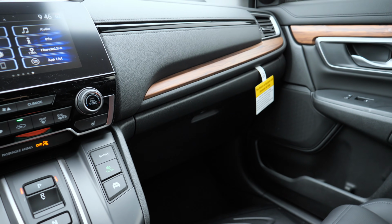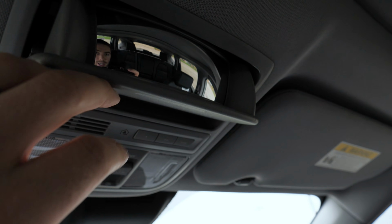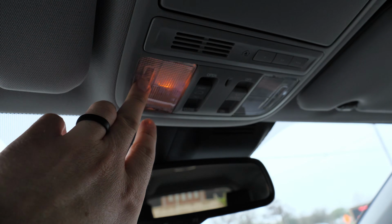Honda also gives you a locking glove box over there. We have an automatic dimming rearview mirror. You've got garage controls up there. You still get a sunglass holder and a conversation mirror to keep track of your rear passengers. The lighting in here is just regular incandescent bulbs. And then up above, you do get a moonroof, but you do not get a panoramic option. That's something some of you may be looking for, but this is what you get.